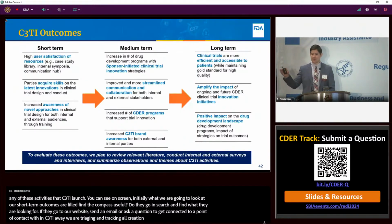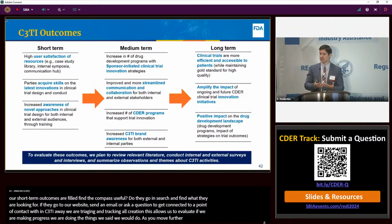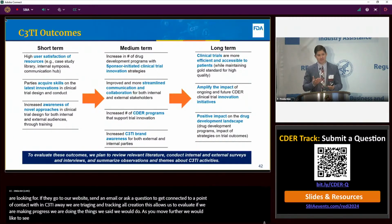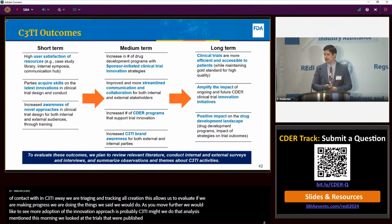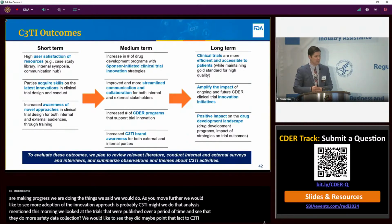As you move a little bit further down the road, hopefully we'd like to see more adoption of these innovative approaches in clinical trials. So probably C3TI might redo that analysis that Dr. Thanh Hai mentioned this morning, where you went in and looked at the trials that were published over a period of time and see, did they do more selective safety data collection? Hopefully we would like to see that they did. And maybe point that back to C3TI. I'll probably just shower all the praises to Mary Thanh Hai and all of her presentations for promoting that.